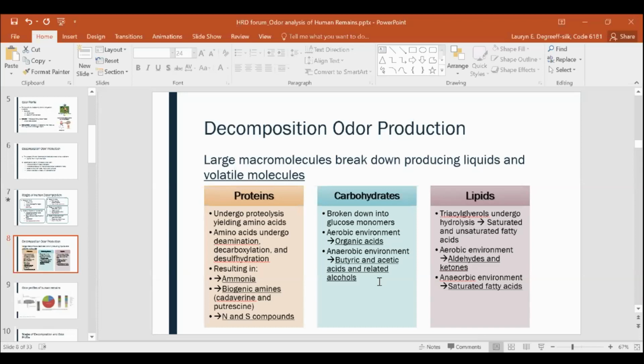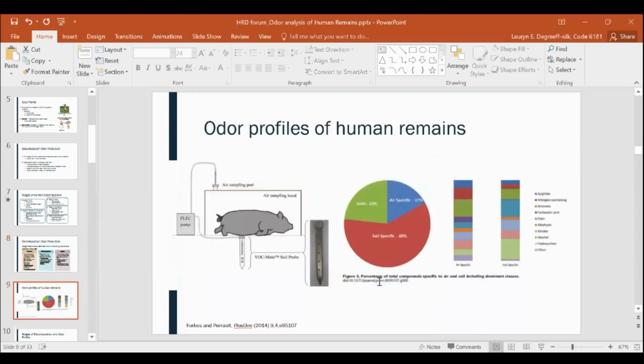Okay, moving on. Lipids. Lipids undergo hydrolysis, and they produce the saturated and unsaturated fatty acids, which in an aerobic environment yield aldehydes and ketones, and in an anaerobic environment get saturated fatty acids. And each of those compounds are going to have a different type of smell. When they are in a group, like let's say all the organic acids, they might have a similar smell to one another, versus organic acids and aldehydes might smell very different, generally speaking.